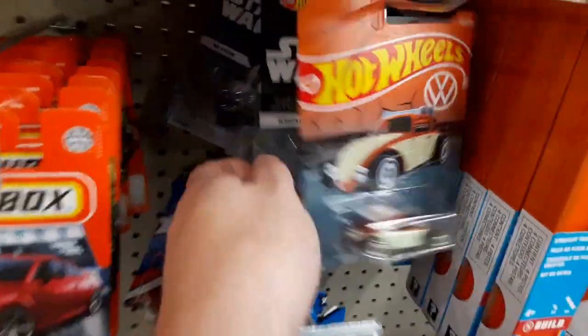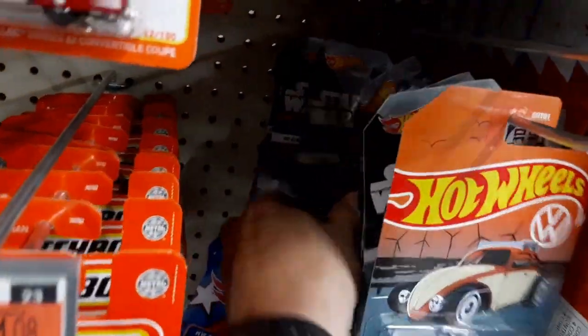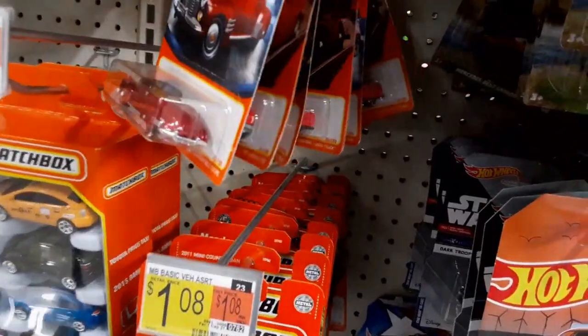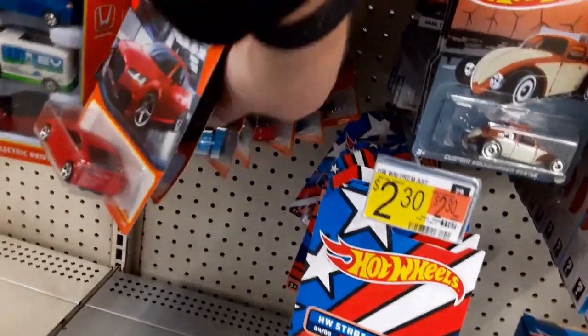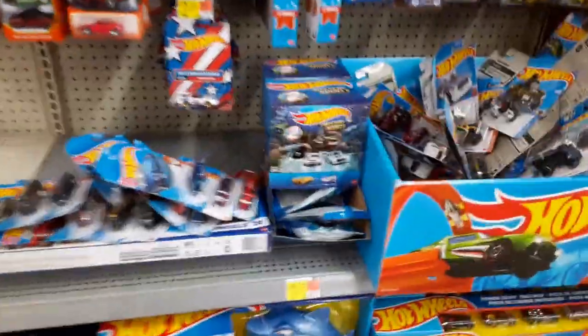Okay, here's some premiums and some character cars. No thanks. Here's some more premiums, but nothing I'm that interested in. Here's some Matchbox. Almost seems like they're new. It seems like new stock, but not new cars, if you know what I'm saying.